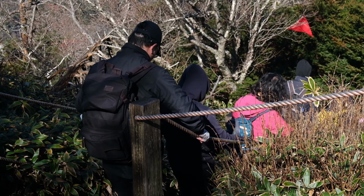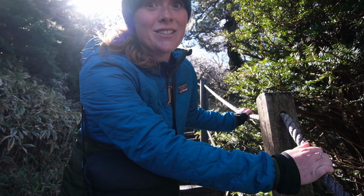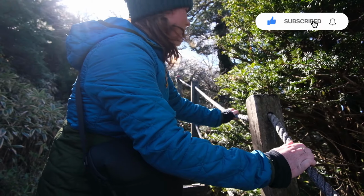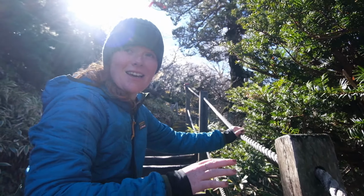Whoa, it's actually shining, these steps. Everyone is literally clinging onto the rope here on the way down. It's going to be very slippy. We've seen a few slips already from people, a couple of near misses, but hopefully no one has any accidents today.